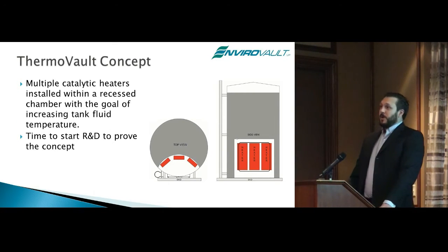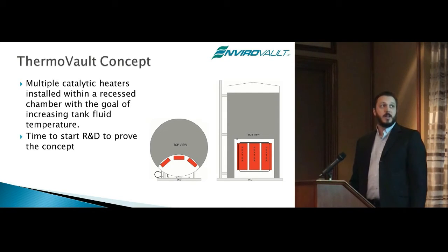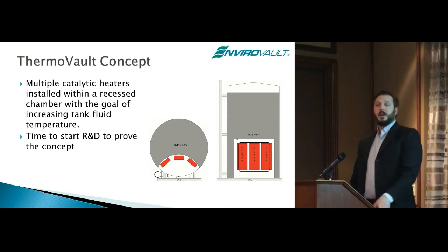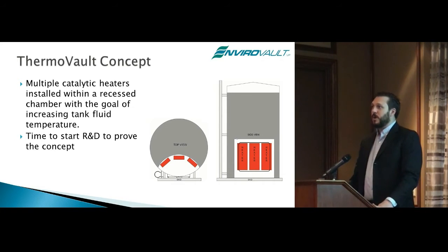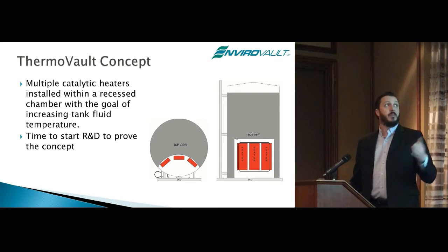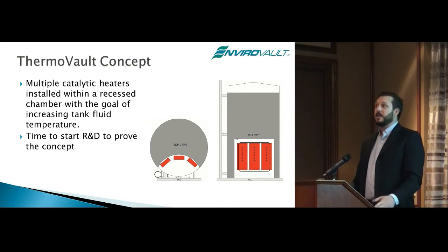So we talked to EnviroVault about starting up a pilot project, and the concept is, can we use as big of a chamber as possible and line it with the biggest catalytic heaters, which are intrinsically safe, flameless equipment, to successfully tank treat light oil?